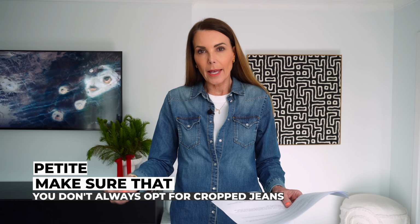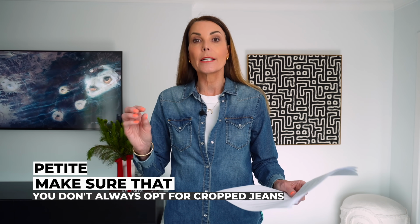Now I've just grabbed my notes because I have listed out some of the main body types and which jeans to look for and which jean shapes and styles will flatter your figure the most. So I thought I'd start with petites. The main thing that petites need to look for is making sure that they don't always opt for jeans that are too cropped.